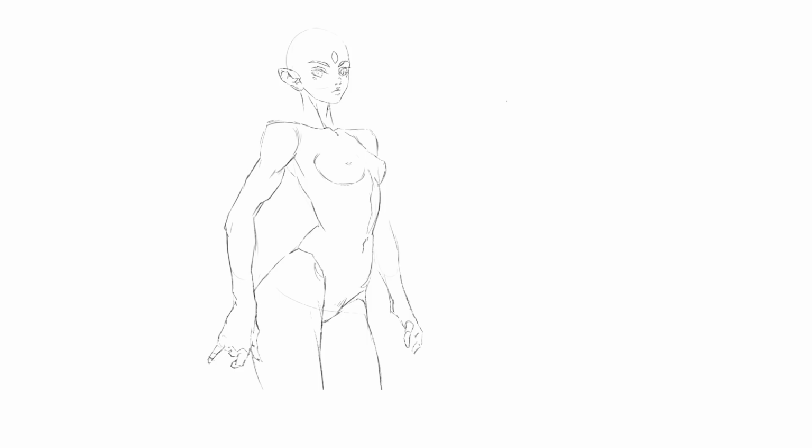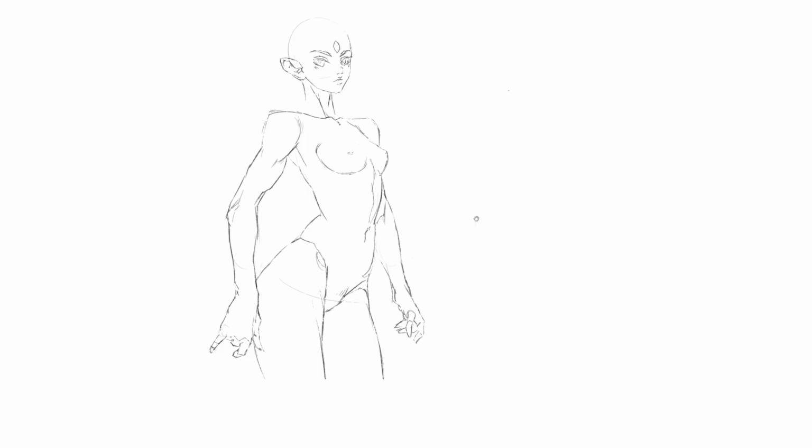The concrete steps would be to look at simple objects and try to draw them, either from real life, things around you, or from photo references. The key here is that you'll want to spend about half the time just observing your subject.